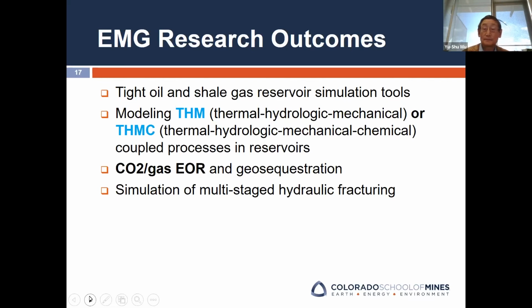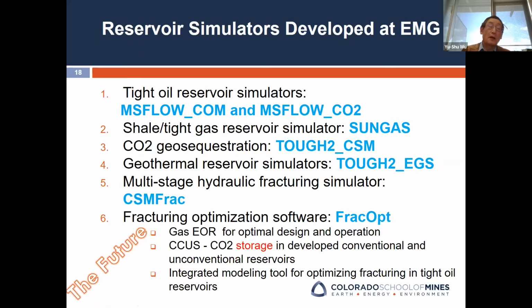Next slide. The particular simulators we talk about for tight oil: we have MS flow comp, which is the isothermal compositional tight oil reservoir simulation model, which is coupled geomechanics and also nanopore size confinement together, fully coupled. The next one, MS flow CO2, which we just published a paper on in SPE Journal a couple months ago. This one incorporates additional geomechanical coupling, nanopore size confinement, capillary pressure confinement, and also thermal effect for CO2 flooding or huff-n-puff. The next simulator we developed we call SunGas. This is for shale gas reservoirs with some weakly geomechanical coupling for shale gas reservoir simulation.